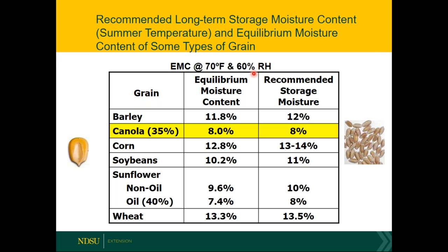So if we're sitting with something that is going to go into summer storage or long-term storage, these are the target moisture contents that we would need to be looking for or targeting toward.